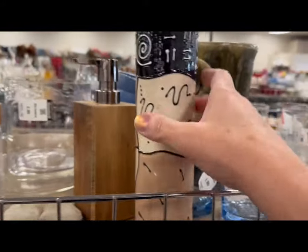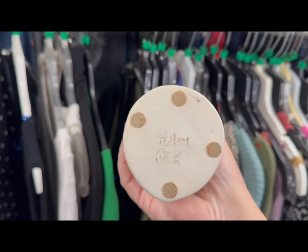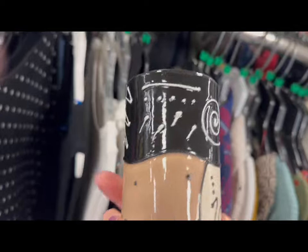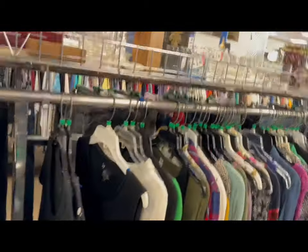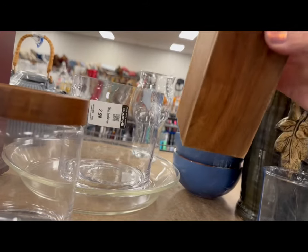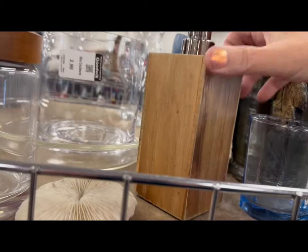This is a studio piece of pottery. It was a hand-built slab piece that was then hand-painted glazed. It was only $1.99, so I popped that into the cart. I think that was a pretty good price for a piece of hand-signed studio pottery. I was tempted to get that little wood soap dispenser.